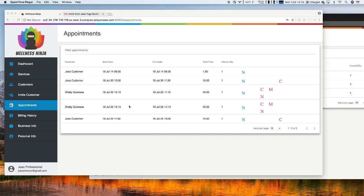Now, since these appointments are in the past, the professional has a few options here. The professional can say that, yes, the appointment happened. The customer came and made the appointment. I can say that the customer no-showed. This would charge the cancellation fee.